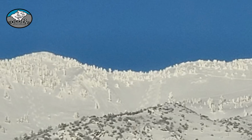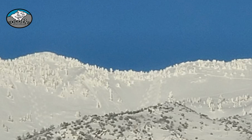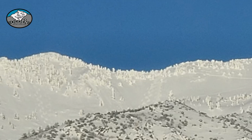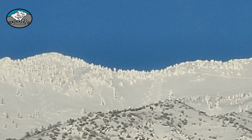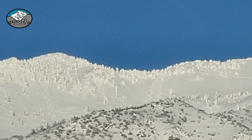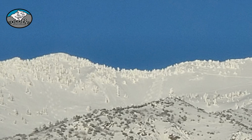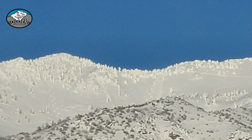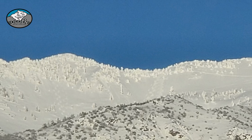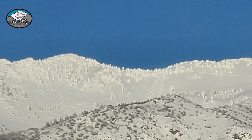Oh, I was very jealous of whoever laid these tracks down. I was uncertain what the avalanche hazard was going to be doing. I think UAC had us at least at considerable this day, and these guys nailed their timing. Looks like avalanche free, great powder skiing. This is in the backyard here, west facing Snow Basin periphery.